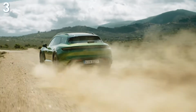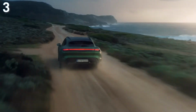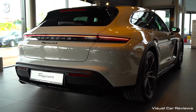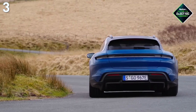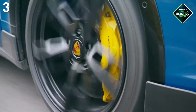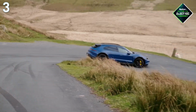3. Porsche Cross Turismo. At number 3 comes the Porsche Cross Turismo. The Cross Turismo is the most complete, fast estate car currently available. It's not the biggest or the most practical by a long shot, but it's definitely the quickest and the most stylish estate car you can buy. The Cross Turismo comes in 4 trims: 4, 4S, Turbo, and Turbo S.